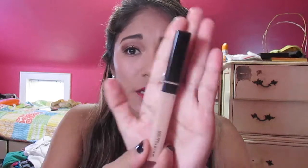The next concealer I'm going to show you is the Maybelline Fit Me Concealer, in the color Light 10. This is a really good concealer to brighten up. Using the Beauty Blender, it makes everything look not dramatic, but it makes it pop, and it just looks flawless, like a really nice highlight.